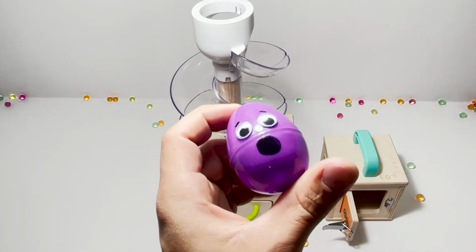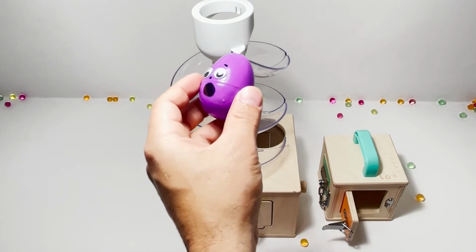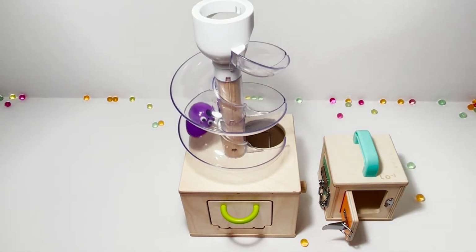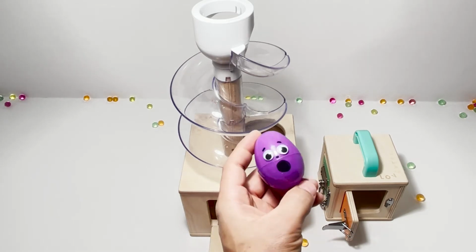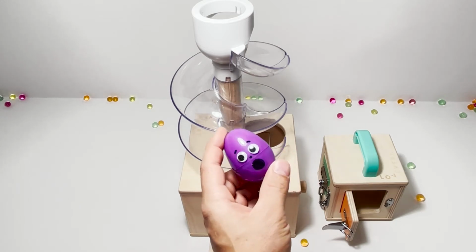Hello there, purple egg. Are you ready to go down the slide? Yeah! Alright, here you go. Oh, you made it all the way, purple egg. Let me open up the door and get you out of there. Hey, purple egg. Are you alright? Yeah! Alright. Let's see what's inside, purple egg.